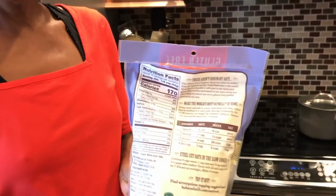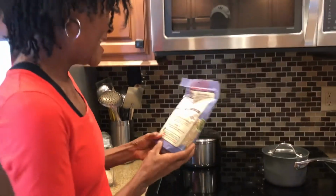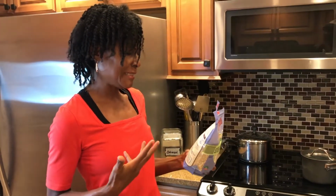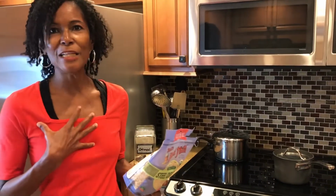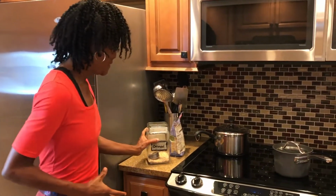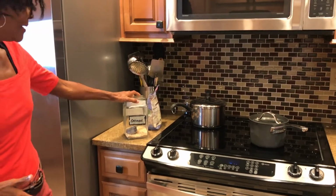The directions are on the back, and I'm going to do one serving today. One serving is 1/4 cup of oats and 3/4 cup of water. And they say a pinch of salt. I don't use salt, so I'm not going to add salt to it. I don't think it's necessary, but some people may want that seasoning. The less you can do with added salt and added sugar, the healthier you will be. So I typically put my oatmeal in here.